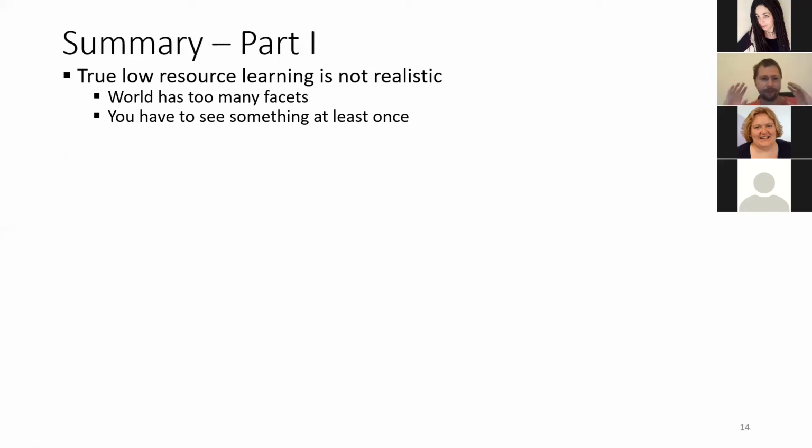So the summary of the first part, and I'm also happy for a discussion at the end on this maybe provocative statement: true low resource learning is not realistic, at least when you want to have a generic model which you can apply to a lot of different areas, fields and tasks. The world has just too many facets. It's too diverse, too complex, too many aspects we have. And you have to see something at least once. You have to see the Mona Lisa at least once to know how it looks.